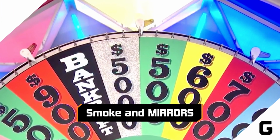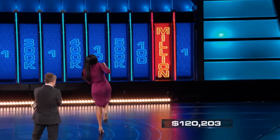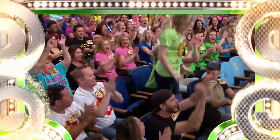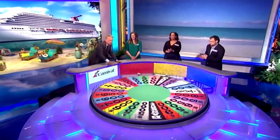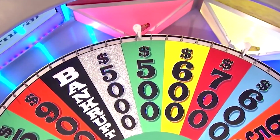Smoke and mirrors. A game show is an exciting, fast-paced, brilliantly colored spectacle that lets viewers escape their lives for 30 minutes. But it's all just an illusion, of course, and in ways that might surprise you. Camera angles, lighting tricks, and other image manipulation techniques are used to make things look a lot grander than they really are, for one thing.